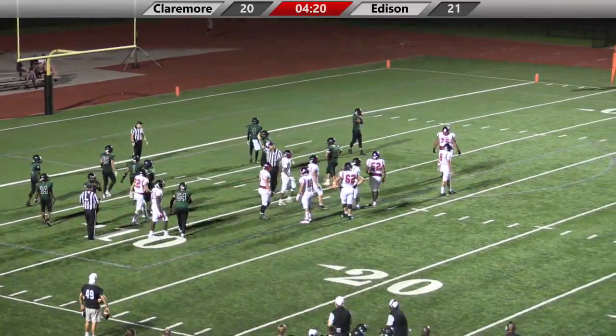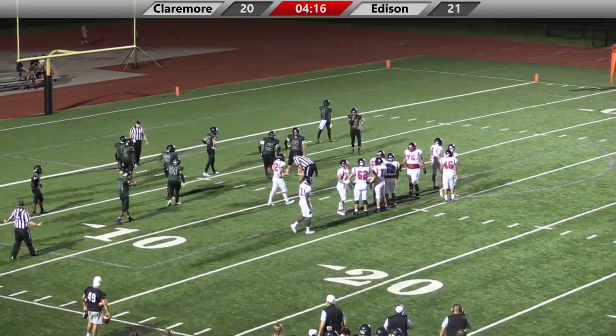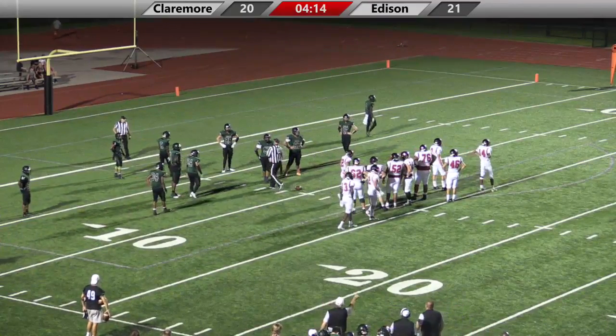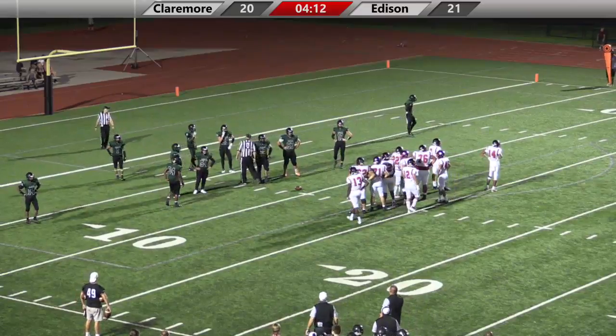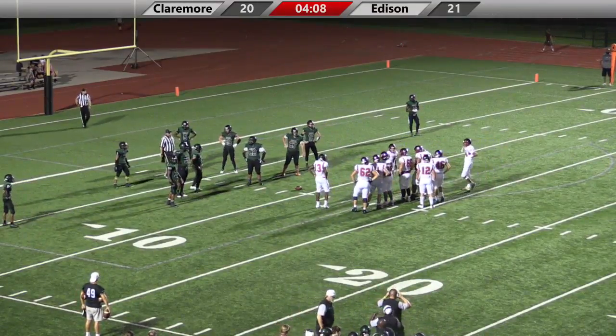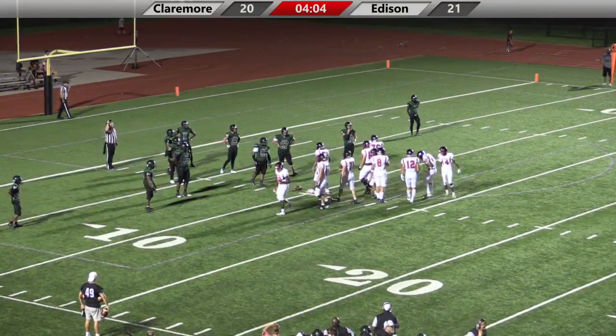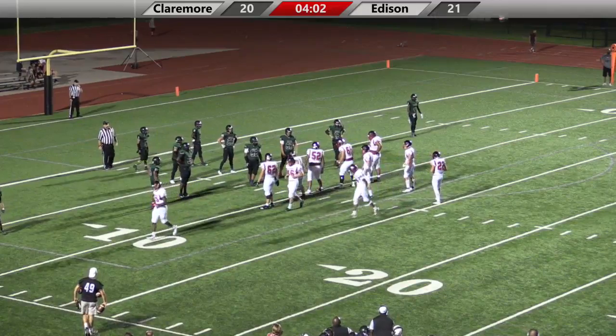Let's get in the end zone, Coleman. Let's let Grandpa Mitch light up a big cigar. I know one thing, he's running hard. He's played hard all night. He has. Played good defensively and offensively. 4:08 left to go. Several Edison players got their hands on their hips. Usually that's a good sign.